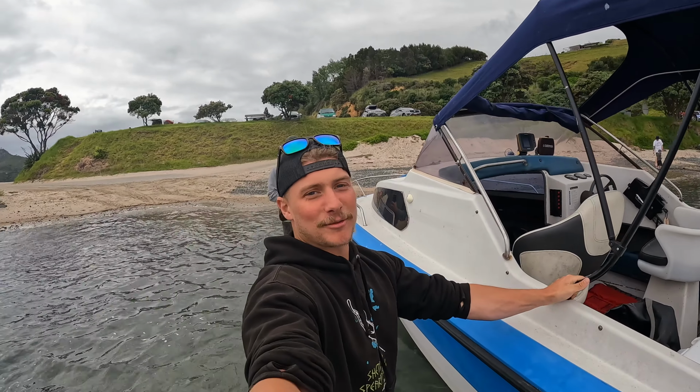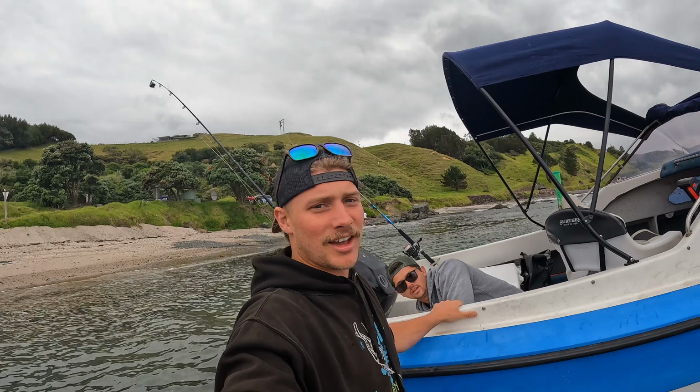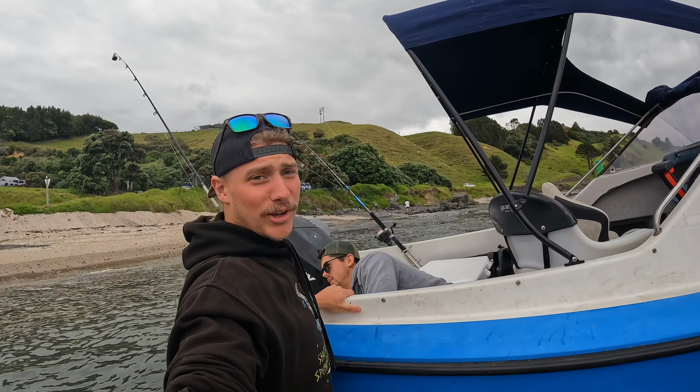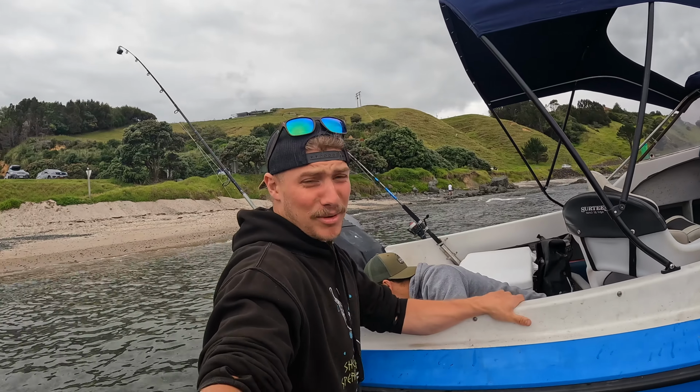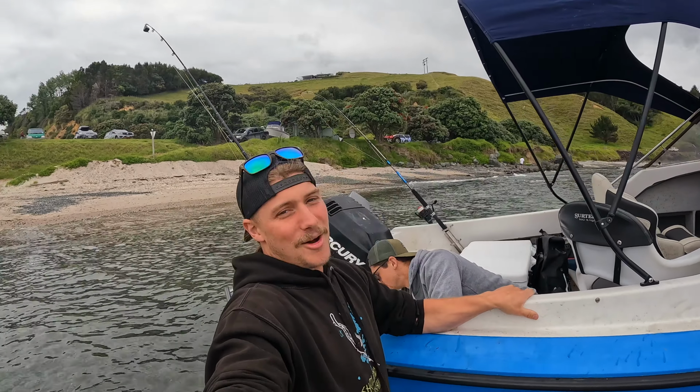Me and Jared have just done a bit of a drive across the peninsula and we've managed to find some pretty decent weather, so we're getting on the boat. We're pretty pumped about getting out because we have not been out together for a long time, and we couldn't get out recently because of the weather, and we've also been shattered from all the deer stalking we've been doing. So can't wait to get out there.